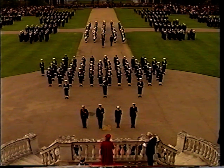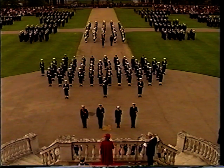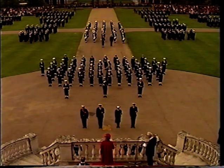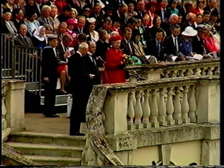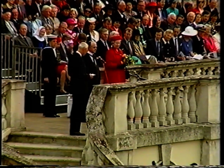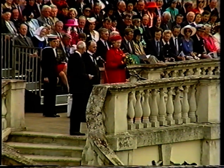Your Majesty, distinguished guests, ladies and gentlemen, today we celebrate the Tercentenary of Greenwich Hospital. We are enormously grateful to Your Majesty for honouring us with your presence, and we have the greatest pleasure in welcoming you here.